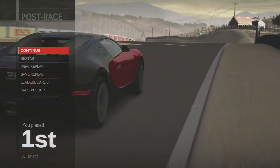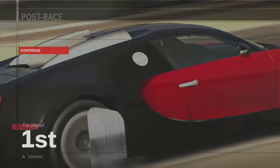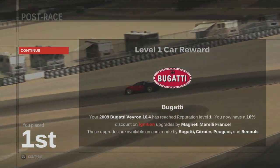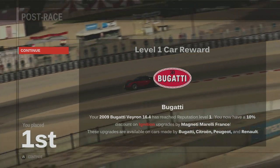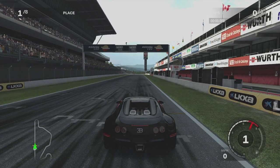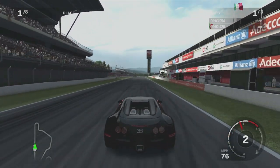Man. It didn't come up with a ghost thing. Saving ghosts. Interesting. We got a 10% discount on ignition upgrades by Magneti Marelli France. Ooh. Alright. Bugatti. This one is 3 laps? Oh, interesting.